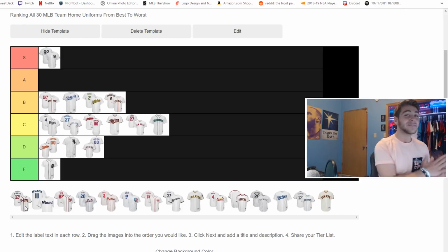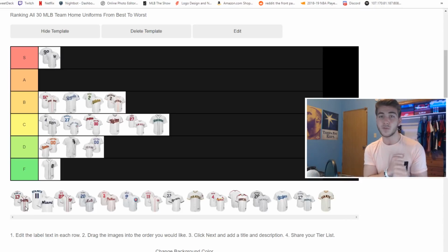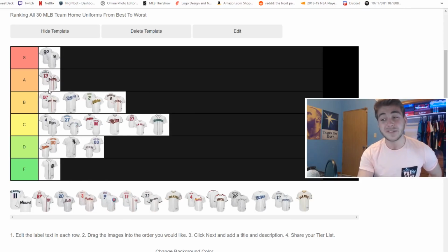I like it. Little off topic, but the Atlanta Braves in general have one of the best uniform sets in all of baseball. I really like their red uniforms. Those cream ones that they wear, whew, those are fire. This one is going to be the first A category.